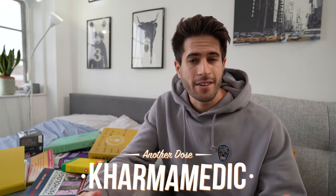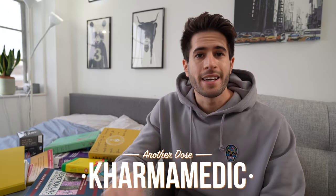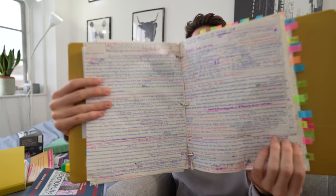So I've spent years taking handwritten notes. This is about 4 years worth of notes from my time at the University of Toronto. And then this is about 4 or 5 months worth of notes for a really big exam called the MCAT. And now in medical school, this is my first year worth of handwritten notes taken during my time here.